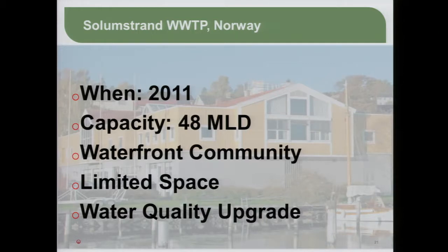This community is, in many ways, reflects a lot of the nature of Greater Victoria. It's next to the waterfront, near the ocean, limited space. In this case, they had an existing plant, and you can see that in the photograph in the back there. That building was the existing plant, and they couldn't expand that plant. It was already hemmed in. So that means, because they had to upgrade the plant for effluent quality reasons, they needed something compact to fit into that existing space.